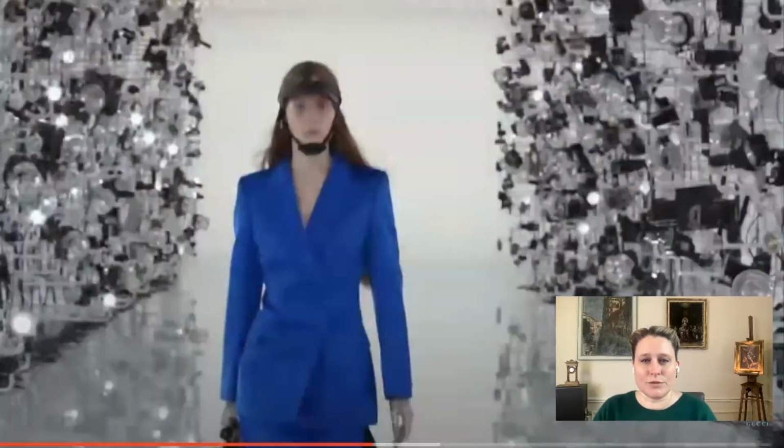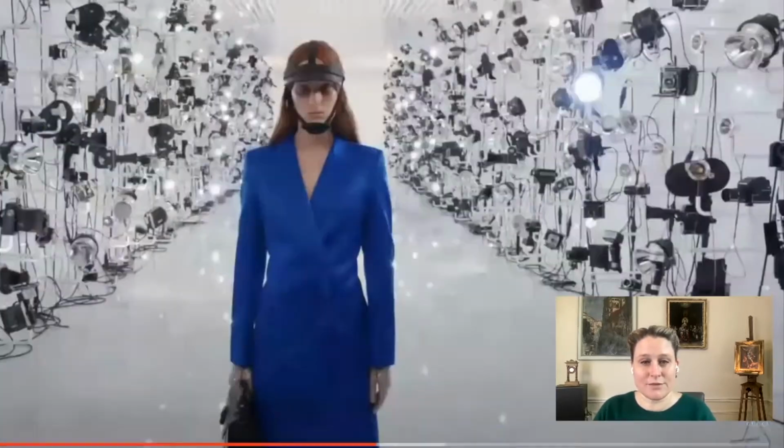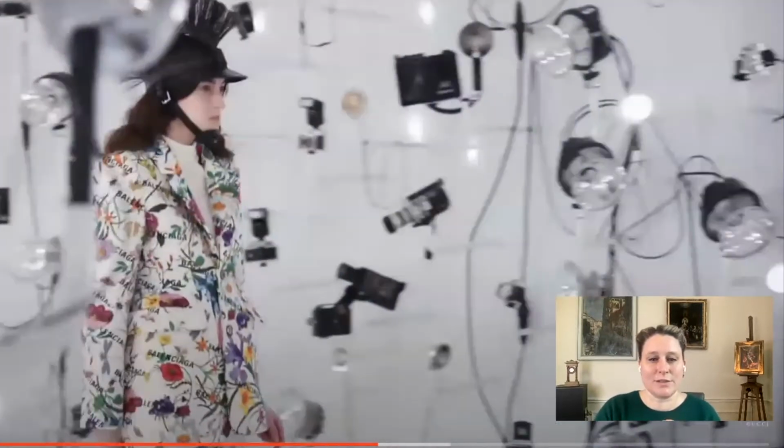A blue suit with matching sequin gloves. Very fabulous. All right, so here's another money shot. We're having the famous Flora Print, of course, which was made for Grace Kelly in the 1960s. This was actually reintroduced during the era of Frida Giannini. She loved this print and used it a lot during her collections.